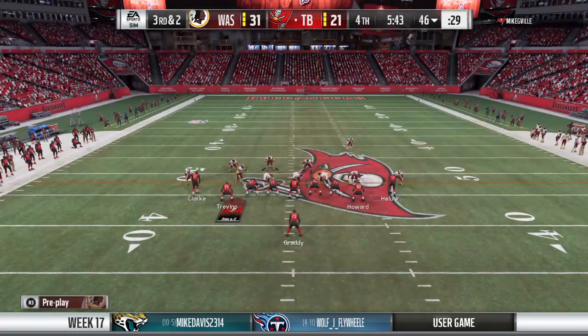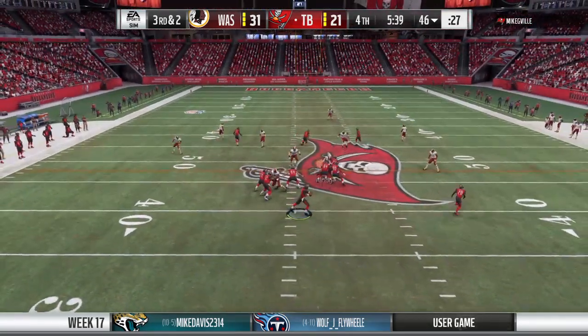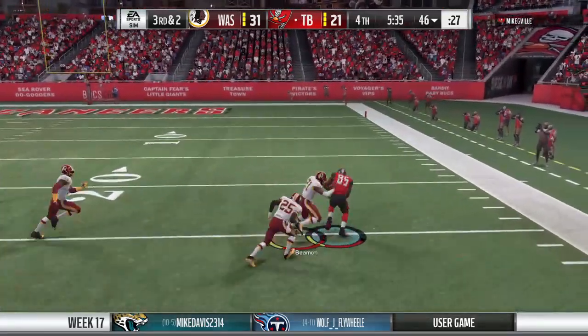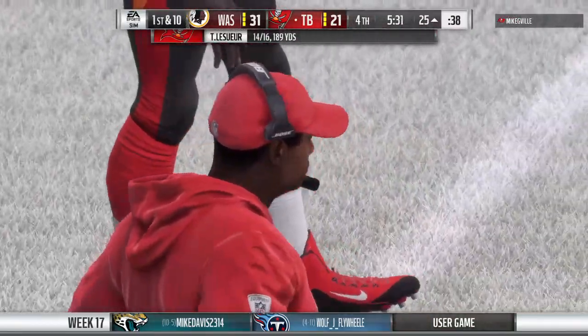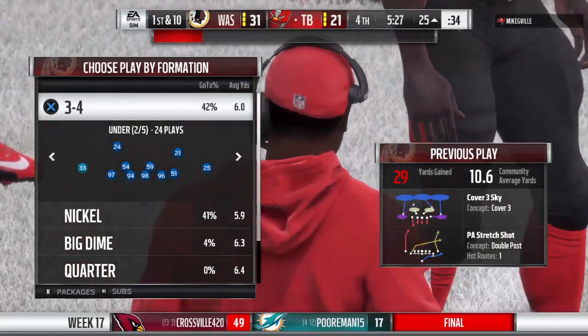Here we go. 38. They'll look to throw. Wide open receiver complete. And they're able to get this one down to the 25. He got 29 yards that time.